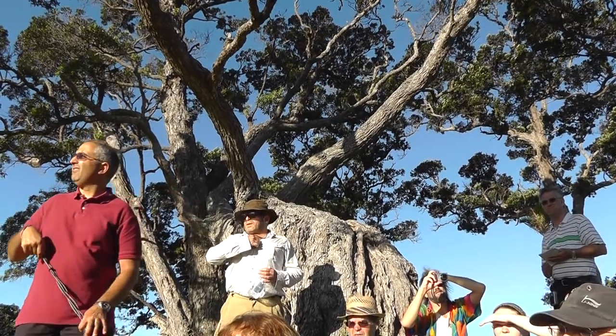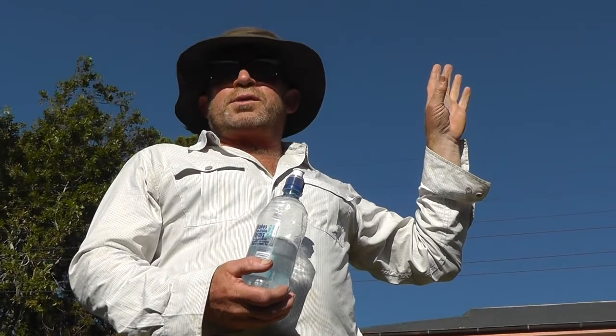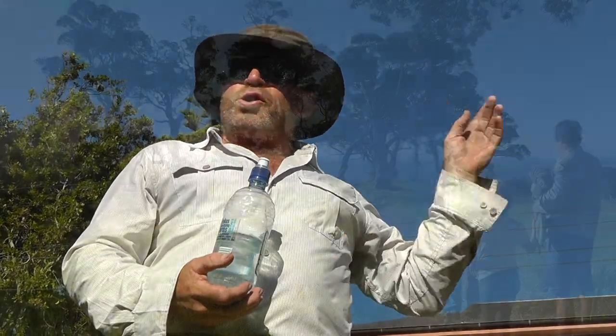And not very long ago, if you look at photos, Brian's got photos of this reserve in the 70s, and you'll be amazed how much was pasture. So we're going through a lot of new stuff, new track, new forest.